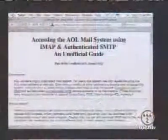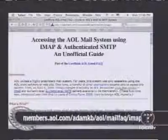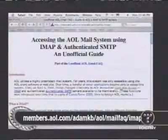AOL users, rejoice! The biggest problem with America Online for years has been its crappy email program. You've been stuck with it. It's the only way you can get AOL mail. Well, they finally, April 5th, introduced IMAP, so you can now get your AOL mail with Outlook, Outlook Express, Eudora, any IMAP-supported program. Check out this article by an AOL user. I highly recommend it. I put a link on the website at thescreensavers.com.